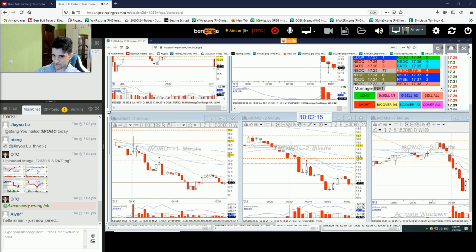Or actually, I'll ask you guys, why are the 9 moving average and VWAP a little bit far in this case as a target or as a final target? I like the long, but definitely not with the target of VWAP and not with the target of the 9 moving average. Why is that?